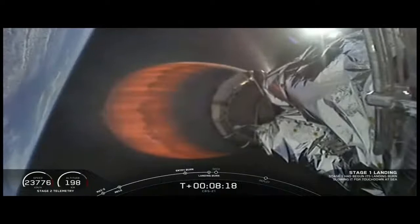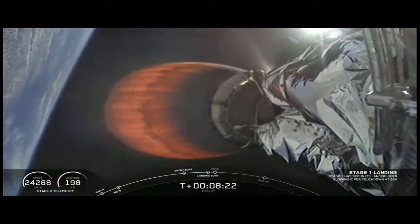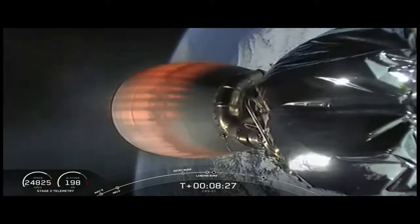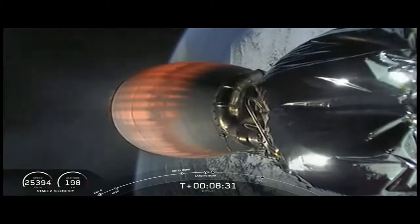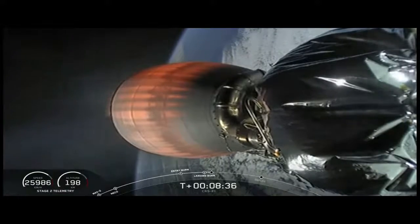Second stage and terminal guidance. Stage 1, landing burn startup. And we got audio confirmation that the first stage has begun its landing burn. Everything's looking great on the second stage right now. Stage 1, landing leg deploy.